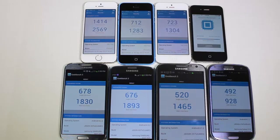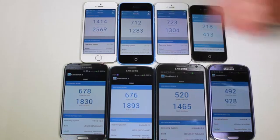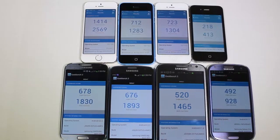And quite a difference in processor speed, if you can really tell how slow it's moving for us, but it's almost there. It takes about 3 minutes. And there we have it, 218 on the single core score and 413 on the multi-core score for the iPhone 4S. And you can see the evolution of scores as the devices have gone through their systems.